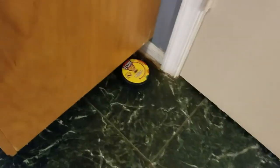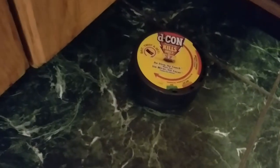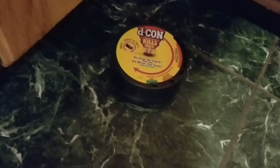It's day two of mouse hunt. This trap is still open, has not been near it or in it. Got a trap up here on the counter. Peanut butter is in place. No activity. This trap has been sprung. Could have been the dog. Could have been the mouse. Who knows? Small baby earthquake.